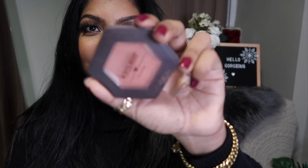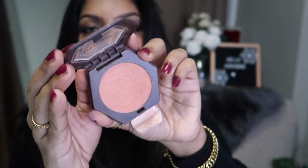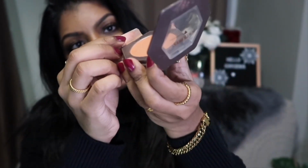Another blush is from the drugstore. I recently discovered this blush. This is from Burt's Bees. Burt's Bees products are really good. This is another peachy blush, and this is called Bare Peach. This has a lot of fallout, but I don't mind the fallout because it works so nice on skin. Today I'm wearing this blush.